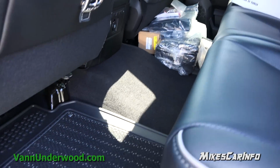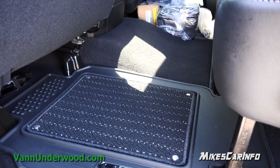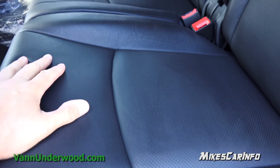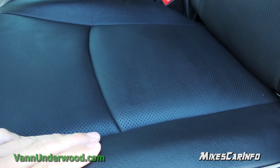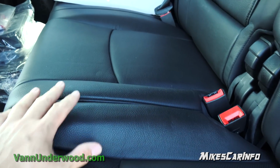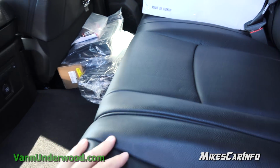Now the floorboard is wide open. There's a slight hump right in here, but generally it's a flat floor all the way across. So even your center passenger has plenty of leg room. And they're kind of contoured, the bolstering is kind of like it's a bench seat, but it's bolstered similar to 3 bucket seats. You even have the bolstering here for the center portion as well, which is nice.